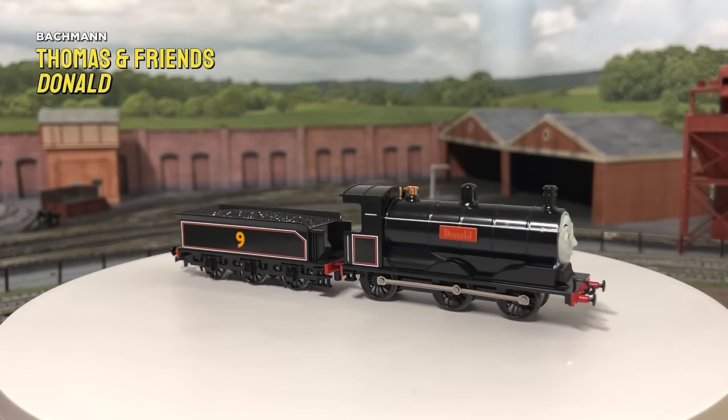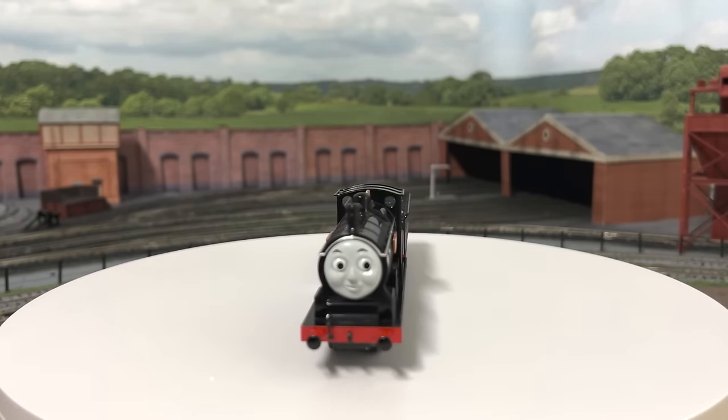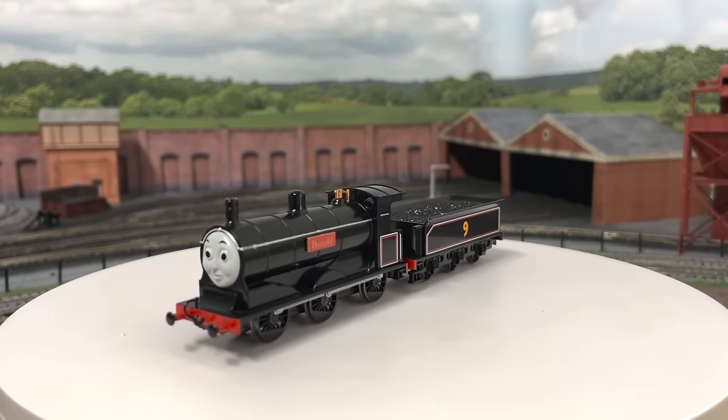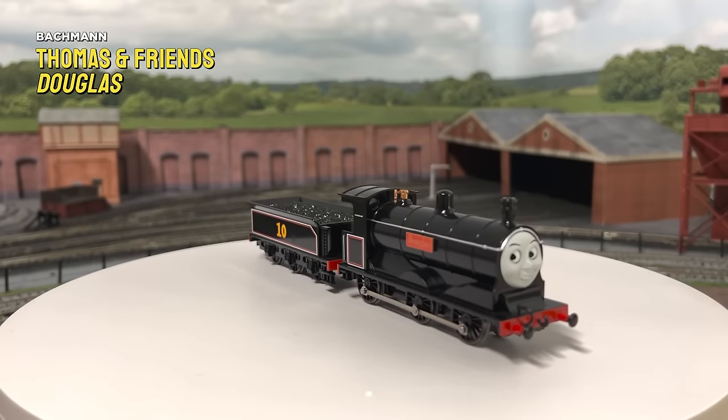Here's a standard Bachmann Donald, now with posable eyes. No change here. And here's a standard Bachmann Douglas, also now with posable eyes.